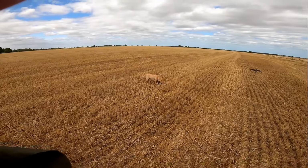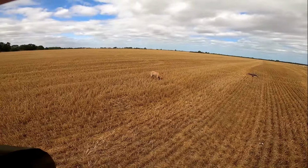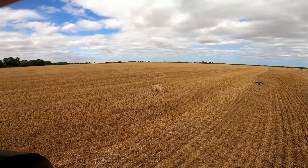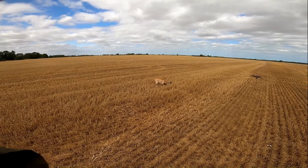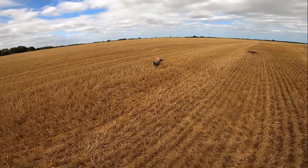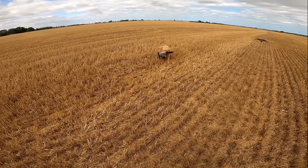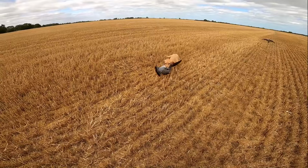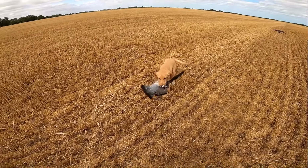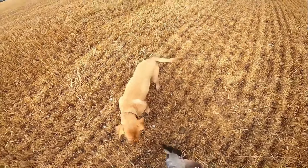Hop, hop. Come on, pitch up. Come on. Hop. Good girl. Come on, good dog. Come on. Come on, good dog. Come on. Good girl. Here, here, here. Come, come, come. Good dog, drop. Good dog.